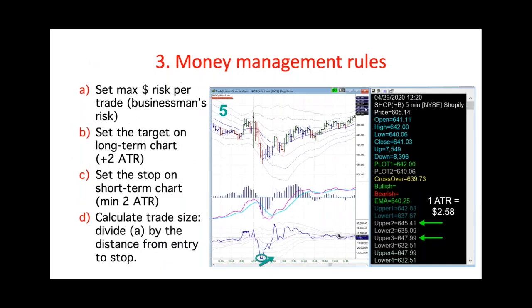Money management rules. Four steps. You have to decide in advance, what is your businessman's risk? If you have a $70,000 account, is $35,000 what you're going to risk on a single trade? Come on, wake up. I suggest 1% and maybe less than 1%.